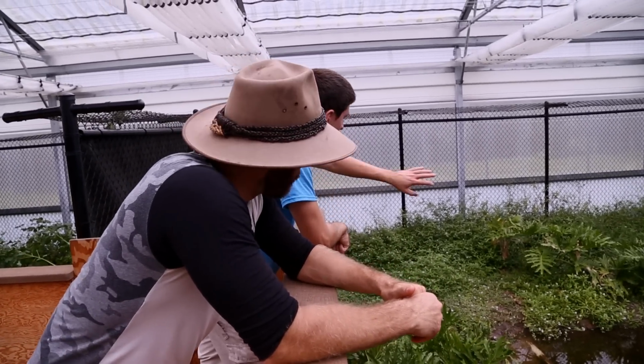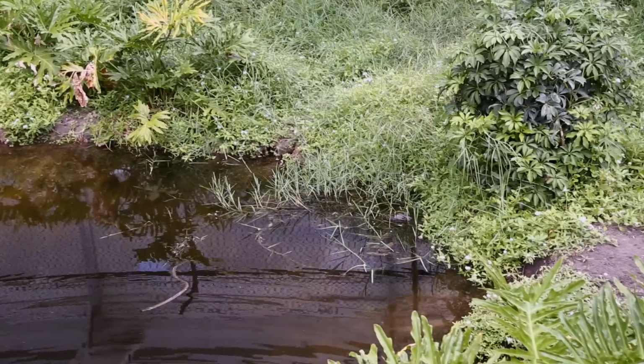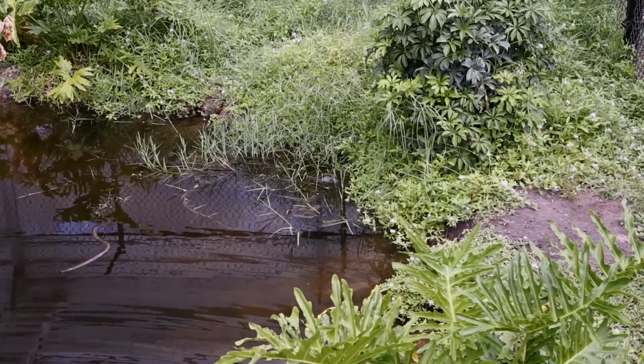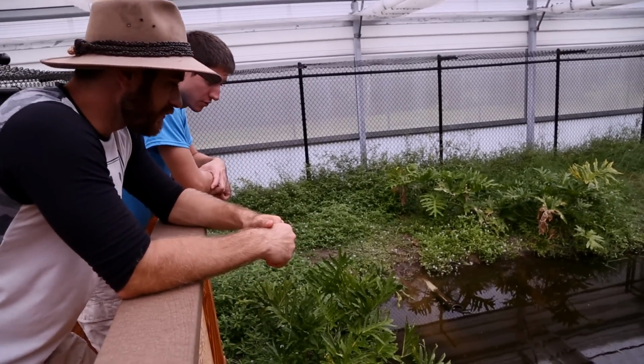And again, with this natural vegetation, they absolutely love the long grass. They love to hide in there, and actually they bask in there as well. And then I put a little bit of philodendron as well, just to break it up. But most of it is natural vegetation.